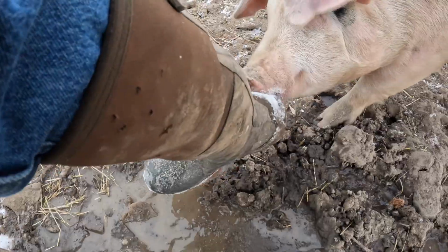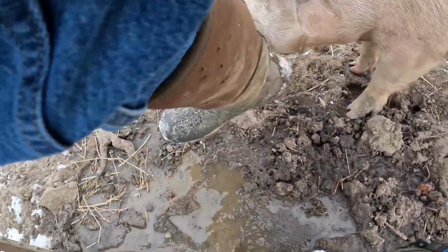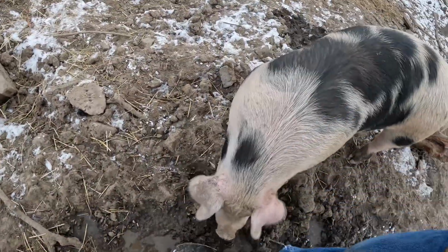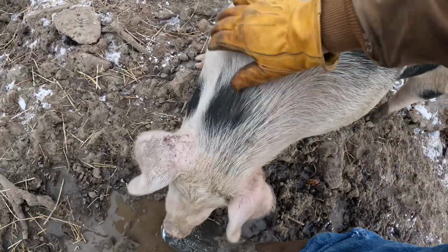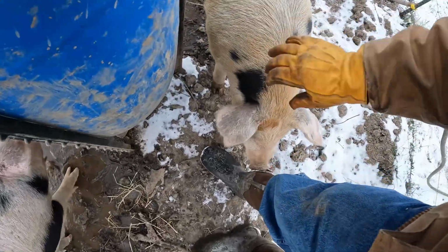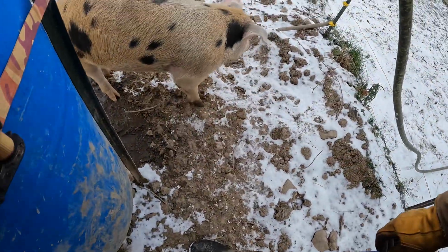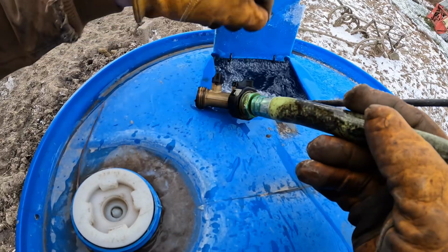Get a drink. Don't chew on me. I am not edible, bossy pig. You're something. You are something. You're always bugging me. You just never leave me alone. You're not so bad. Well, don't be scared. There we go.